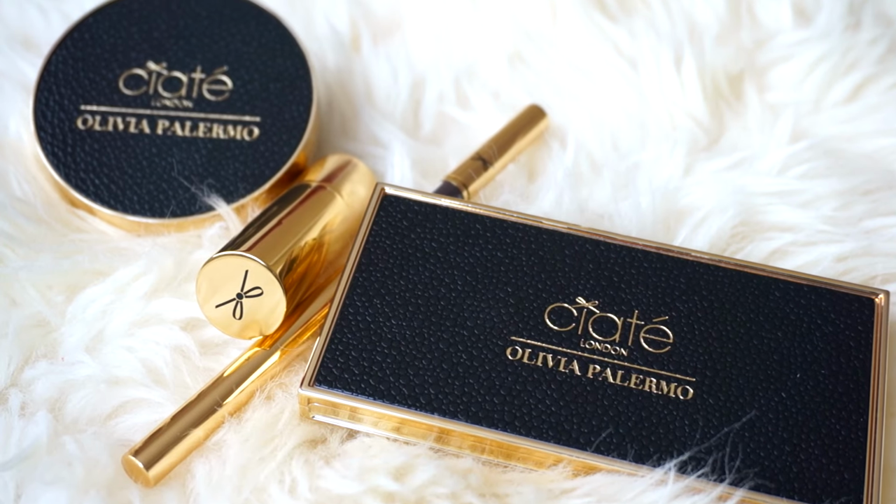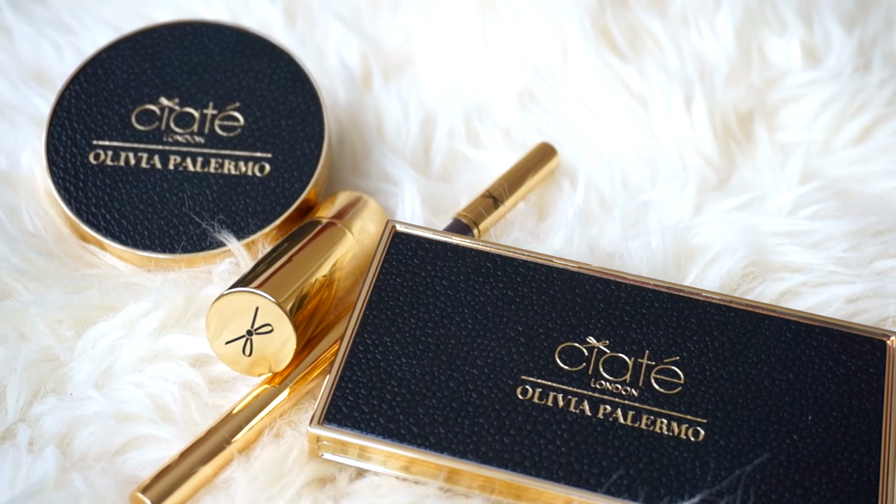So this next group of items are all from the well-known nail polish brand Ciate London. Now they've recently paired up with Olivia Palermo to do a full line of beauty products or makeup, and they really caught my attention because they all have the most beautiful packaging.